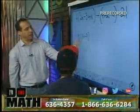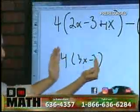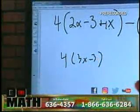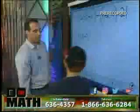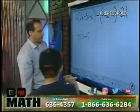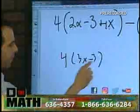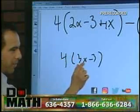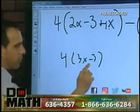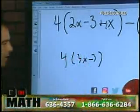Let's focus on this. In your studies, have you worked on any kind of problems where you have a 4 in front and this is parentheses right here? Do you know what we have to do? I'm pretty sure that you multiply 4 times this entire quantity. Yeah. We have to multiply 4 times this entire quantity. What I'm looking at is this like rainbow: 4 is going to get multiplied by 3x, and 4 is also going to be multiplied, be very careful, by a negative 3. So 4 is going to have to be multiplied by that minus 3 as well.